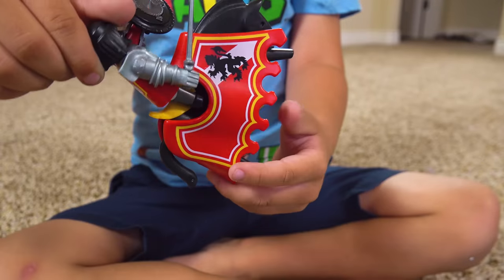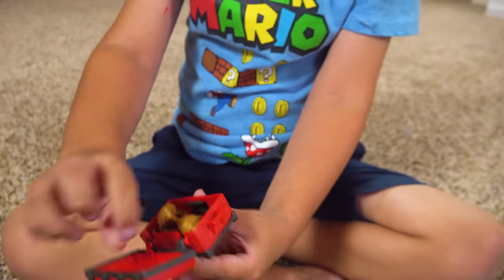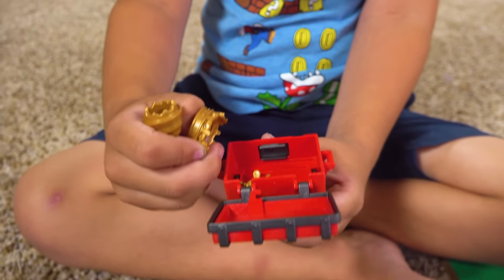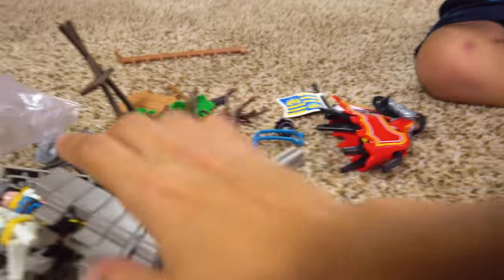Wow! Is that a horse? Oh, it is. It's a horse. Oh my goodness, man. I think they didn't know what they had. What is that? Ooh! It actually has a treasure. Look! Oh my goodness. Oh, trees.